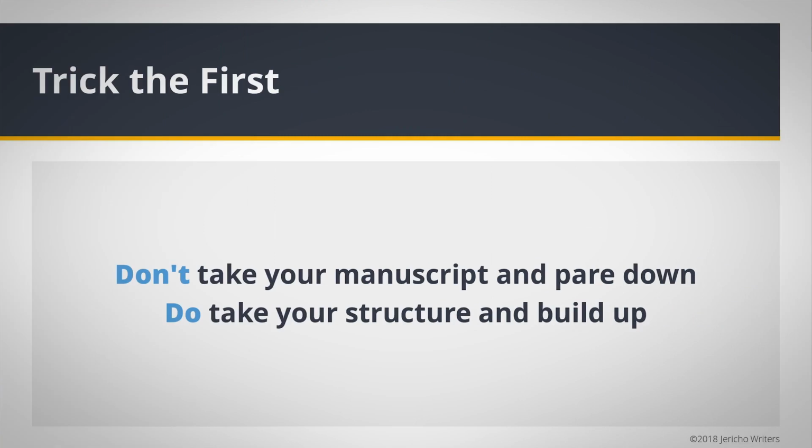So the first trick is you need to put your manuscript away. Don't have it as a bundle of pages on your desk beside you. Don't have it open on your laptop. Literally, do not look at the manuscript directly. Instead of working with a manuscript and trying to boil that down into 500 words, which is a near impossible exercise, and believe me, I've tried it, we're going to take the structure for your story, and build up from there. Because the core structure of your story is so simple, creating 500 words from that, you'll be looking for things you can add rather than things you can delete, and that makes it much, much easier to do. So that's the first trick.